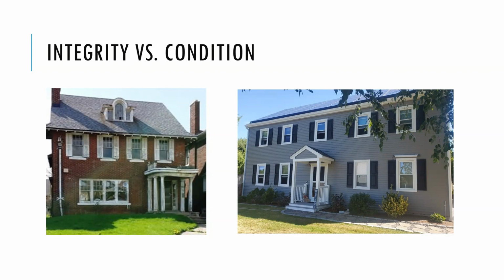The condition can be altered, but you've got your original materials: your original windows and shutters, the brick, that dorm room window, the original porch. It's missing some pieces, some things have kind of fallen off of it, but it actually has good physical integrity.